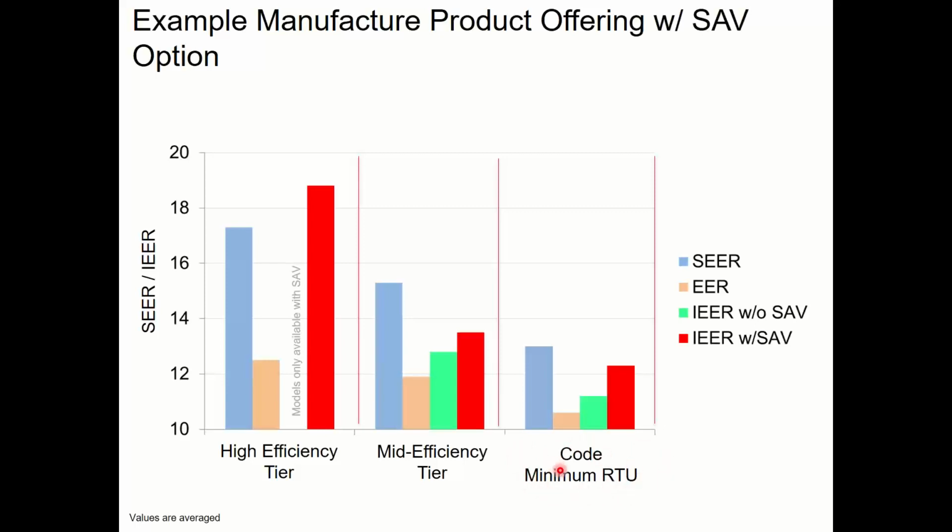But it's the code minimum for like one of the worst states, if you will. Then they make a mid-tier thing, which is typically an upgrade. It's not a giant upgrade from the code minimum, but it's typically an upgrade, gets you more efficiency. And then they make a high-tier unit, which is like the loaded, Cadillac, Mercedes type unit. It's got like every option that you'd ever want. It's the most efficient unit.